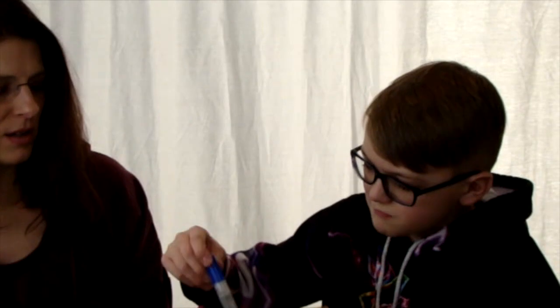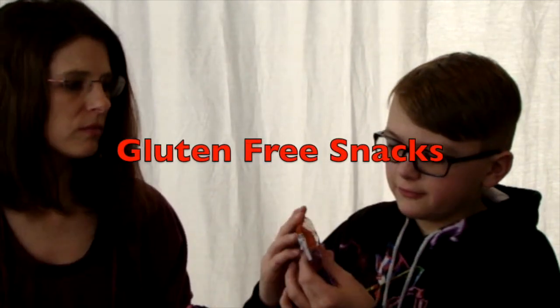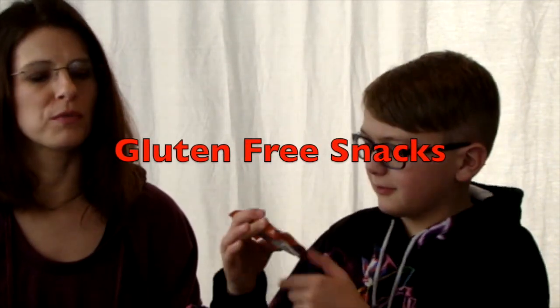This is serious stuff. I have seen that before, but I forgot what it was meant for. Hand sanitizer. I'll smell good. Some gum. A crunchy bar with nuts and seeds in it. I don't really like stuff with maple cinnamon. It is pretty good. Gluten-free snacks, always in my purse, because you just don't know.